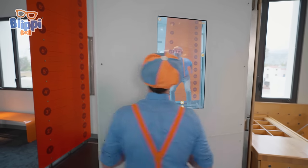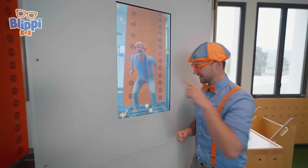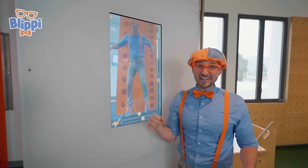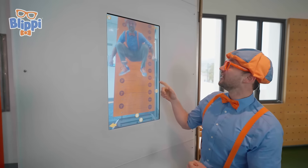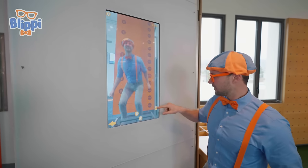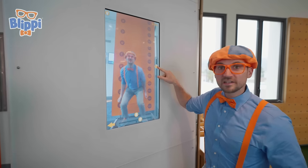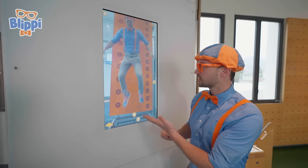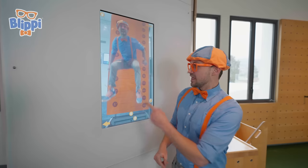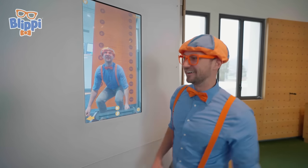Check this out. All right, here we go, Blippi. Yeah, you can push play. There I go, look at my face. I'm going, whoa. I lifted my legs very high. Ooh, and look at this. Wow, and do you see? This is going really slow. Look, when I jump, I go faster than this. This is called slow motion.